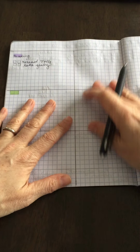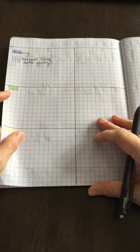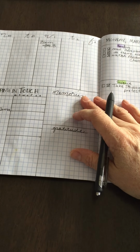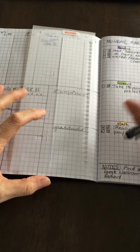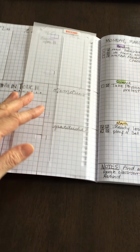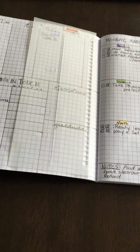I'm going to continue, and if for some reason this stops working and we need to adjust, then that's what we'll do. I should have said at the beginning that my son is in 5th grade. So I'm going to now work on my daughter's, and she's in 2nd grade, so it's going to look a little different. So, good gravy, help me. I hope this helps. If you have any questions, just ask in the comments.